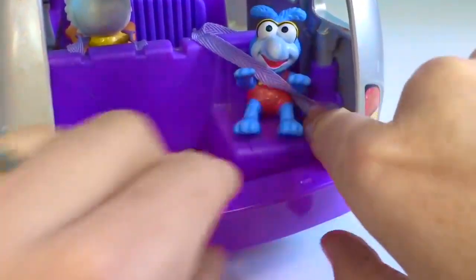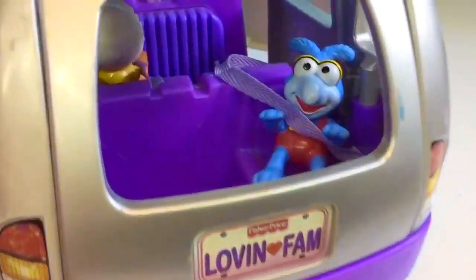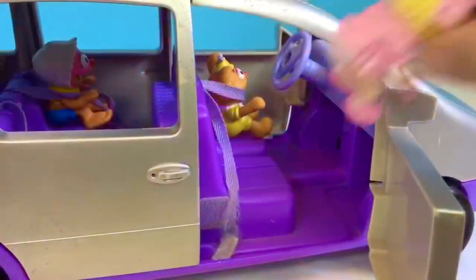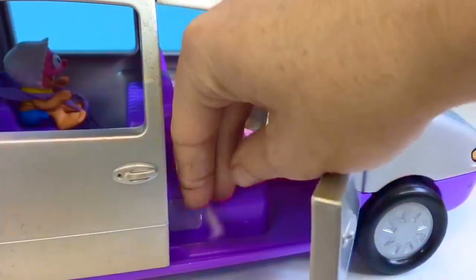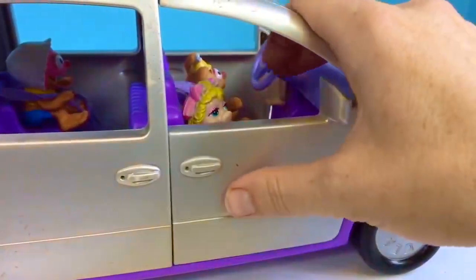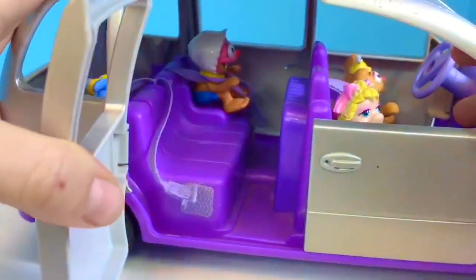Gonzo would like to ride in the back seat. Miss Piggy would like to sit in the front seat with Fozzie Bear. And that leaves baby Kermit the Frog to sit beside Animal.